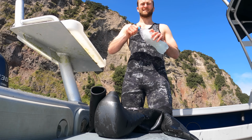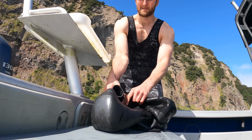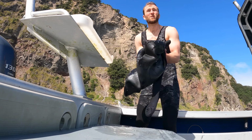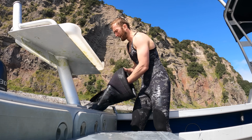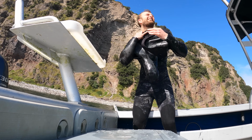With our new signature series out and the water still being quite chilly, I'm opting for the deep Spearo combination with our signature smooth jacket and our armour bottoms. Take note, when I'm putting the signature smooth jacket on, I soak the outside as well as the inside. This is to ensure not to damage it when putting it on.